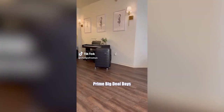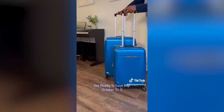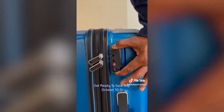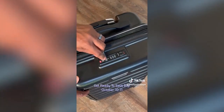Here is a sneak peek at some of the items on sale during Prime Big Deal Days. The first is this 2-piece expandable luggage set with a 20-inch carry-on, a 25-inch check bag, built-in combination locks, and comes in 8 colors. This elegant expandable carry-on with a quick entry front pocket that can hold up to a 16-inch laptop and has a built-in combination lock.